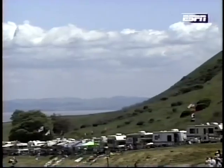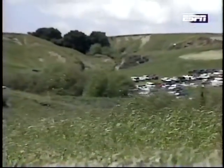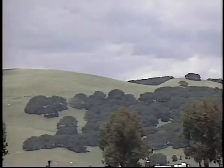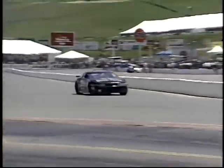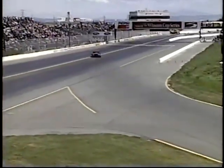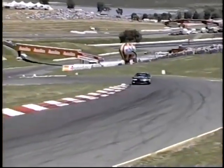Breathtaking here, the vineyards, the wineries, the countryside, lush and green. Absolutely a great place for a vacation, even a better place to come see a great NASCAR race here at Sears Point Raceway. Here are the leaders. Ron Hornaday Jr., 2-time Southwest Tour champion, our leader. Back behind him, car number 21 is Ken Patterson, 34-year-old driver from California. There's the car number 21 of Patterson. He is in a Chevrolet as well. It's a Lumina, unlike the Monte Carlo at number 97, which leads.